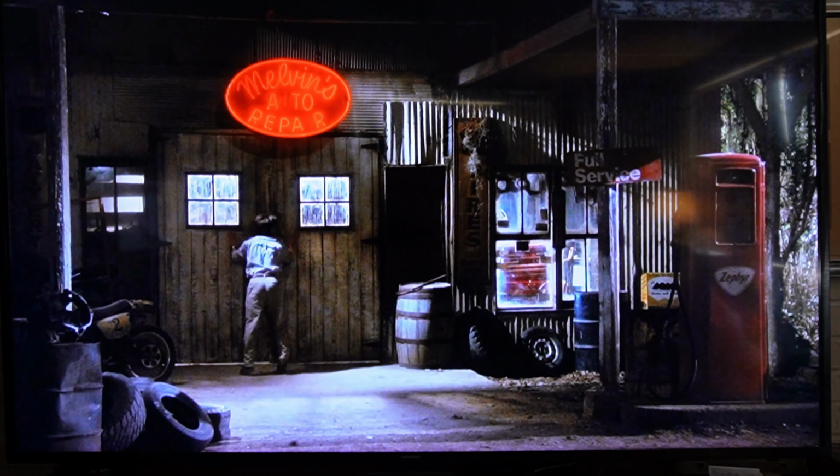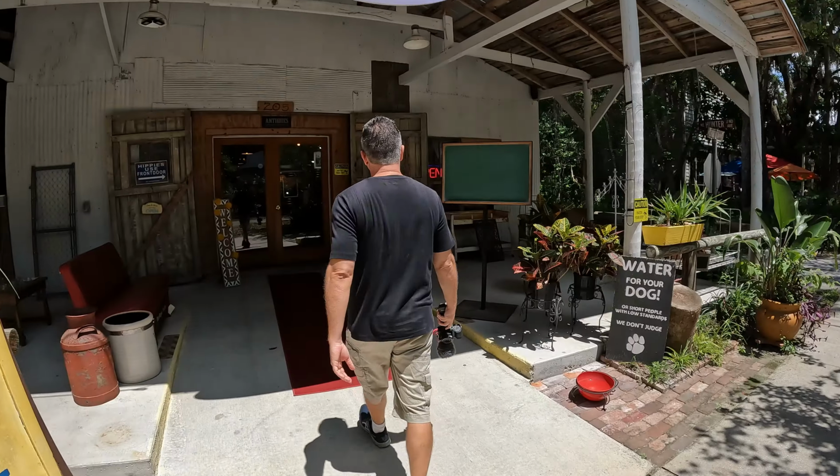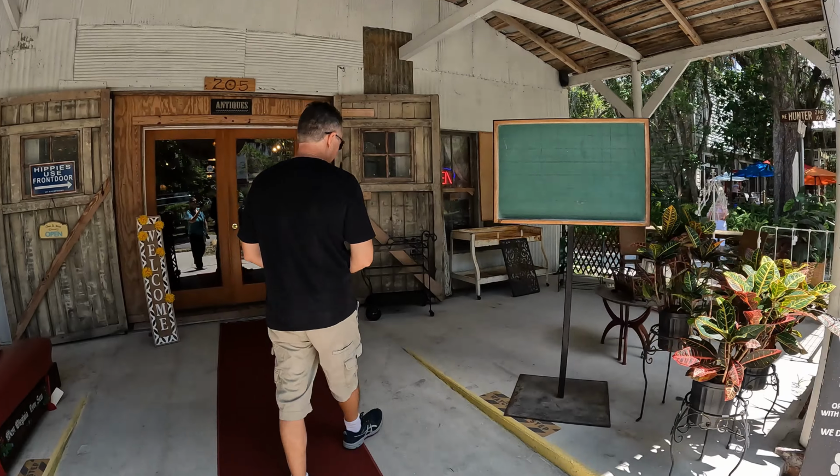Standing in front of the Outpost, which is another antique shop, this actually is the garage from the movie. And I don't know if you remember, but he had an intercom that he had to use to talk to the mechanic behind the glass. So let's go up there and mess around with it. Yeah, we want to touch it. It's right behind that door. Oh, I see it.